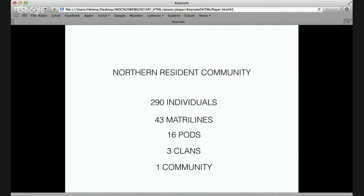Now, the matrilines that are the most closely related and seen traveling the most together have been associated into a pod, but it's a term that is losing some of its impact because it's recognized that the core social unit really is the matriline, and all the heritage, acoustic heritage, travels through the mother into her offspring, so the generations are continuous.